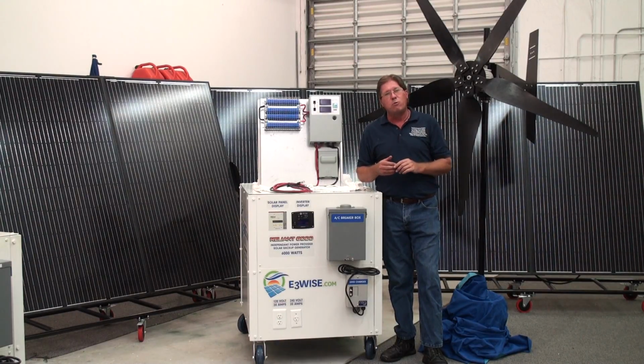Now, most of the poles that are done with these turbines go from anywhere from 25 to 65 to 70 feet, depending on what your needs are.